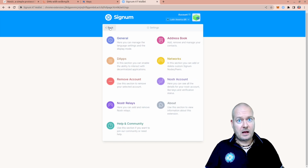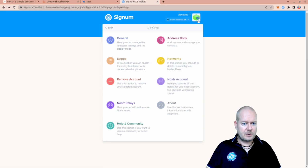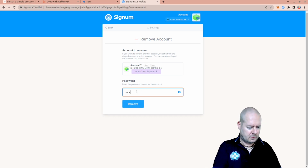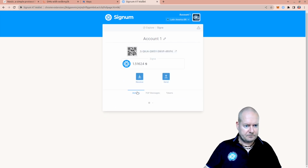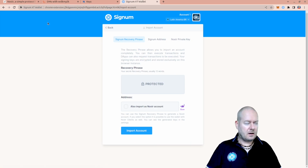If I already have a Signum account, and probably I have it already added here, so let's imagine that I have that already added and it's not the Nostr account. That's for the people who are coming from the Signum world. So I'm going over here and removing my account, which I'm just having here. And I'm removing that. Oops. As I said, I'm removing that. So it's being removed right now, and now I go the way with import account because I know that I have my 12 words passphrase.